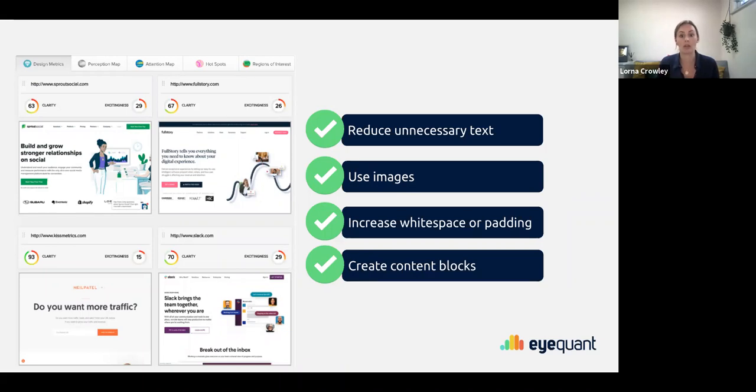So reducing unnecessary text. Can you say the same thing in fewer words? If so, do that. Use images. Images are really important because I think the saying is, a photo speaks 1,000 words, something like that. You know what I'm saying. You can instantly get a feeling and a tone for a brand depending on their imagery and the visuals they use. It's really important, so that then marries with the copy and supports that.